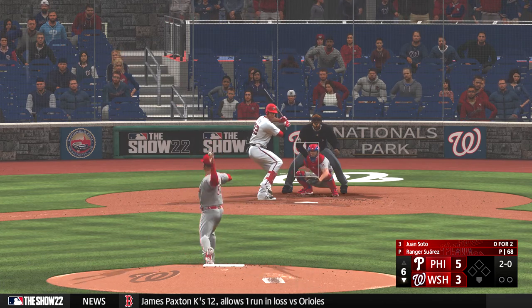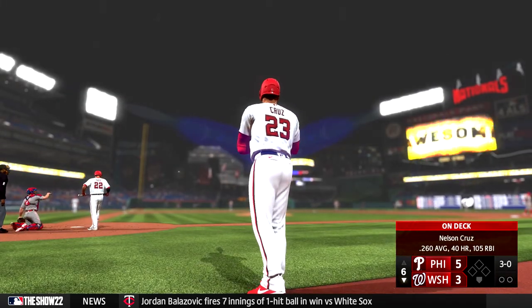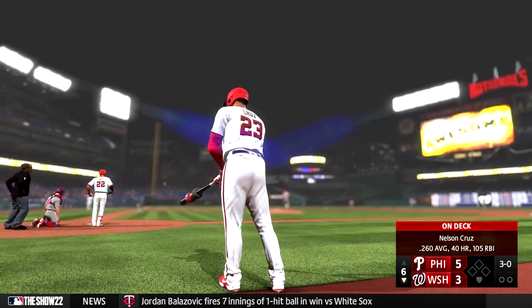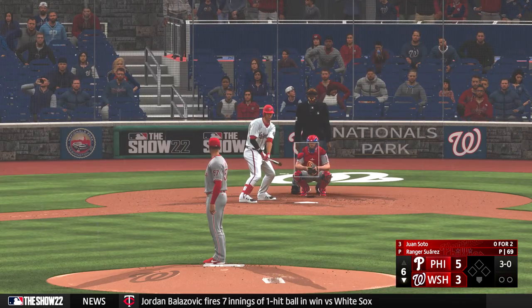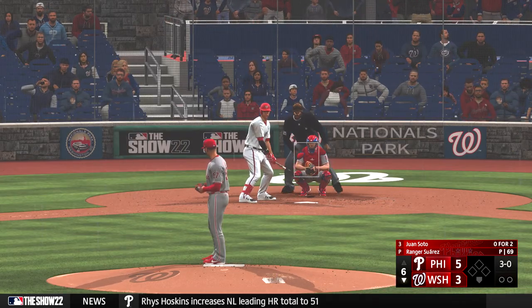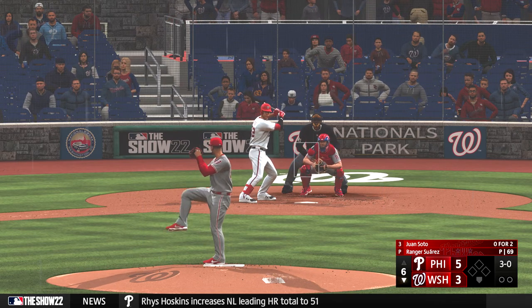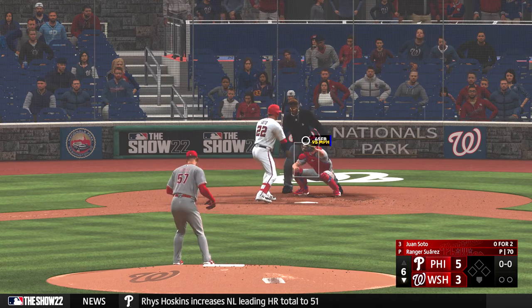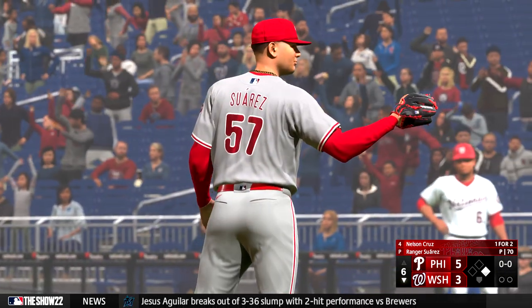And a pitch. Just missed. That one misses. So a leadoff walk. I don't think he really wanted the pitch to him right there anyhow.